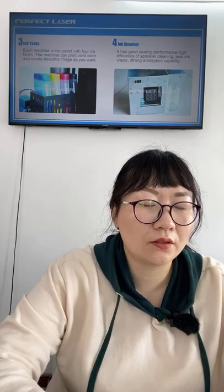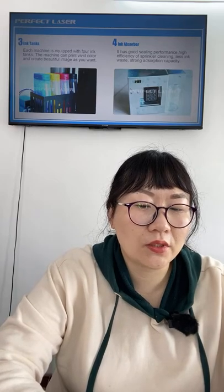Also, there is an ink absorber. The ink absorber can protect the printing head. It can cover the printing head. It has good sealing performance, high efficiency of print nozzle cleaning, less ink waste, and strong absorption capacity.